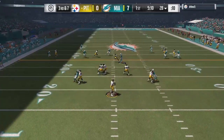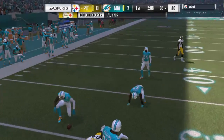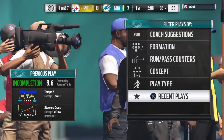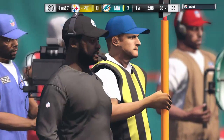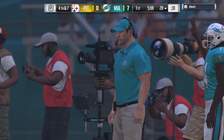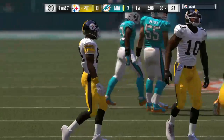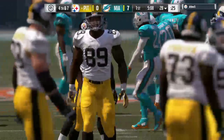On 3rd down, Roethlisberger, and he couldn't hang on to it through the contact. Incomplete. That was a classic example of trying to run with the ball without securing the catch. He was thinking about those yards after the catch instead of making the catch first and then taking off.